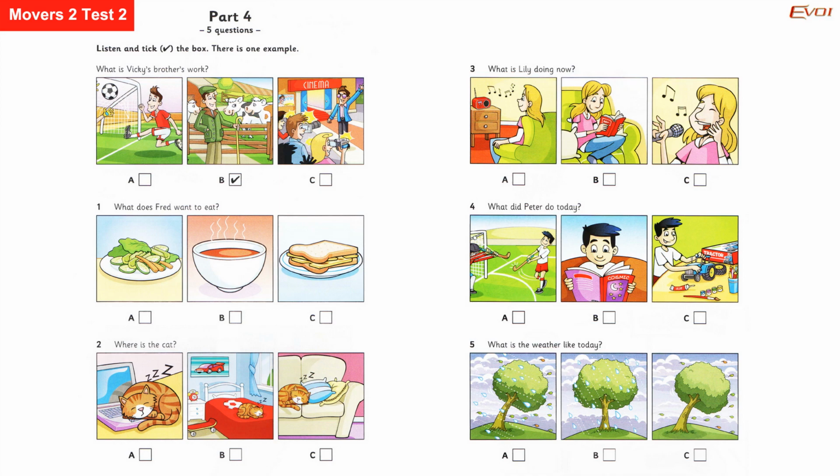2. Where is the cat? Where's the cat, Mary? I don't know. Is she sleeping on your bed again? No, she isn't there. Sometimes she sits on the sofa, but she isn't there now. Look, there she is. She's asleep on top of Mum's laptop. That's funny.